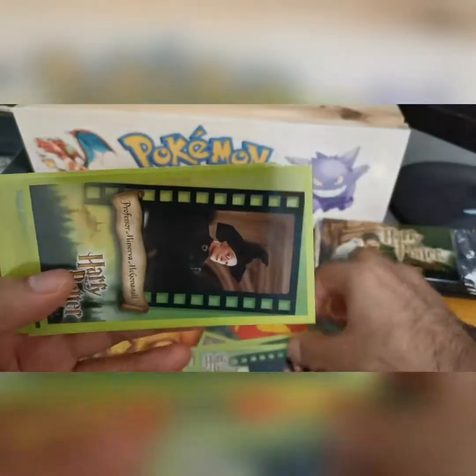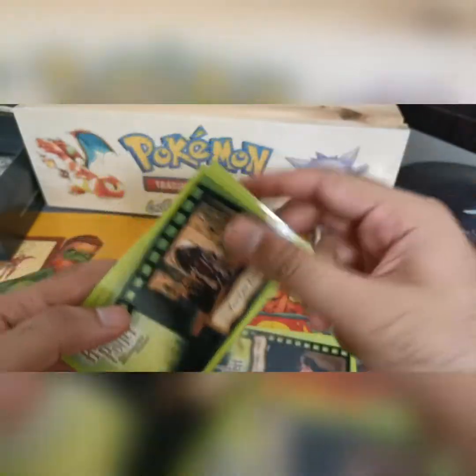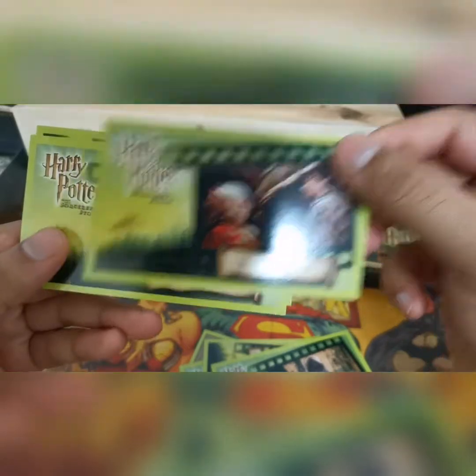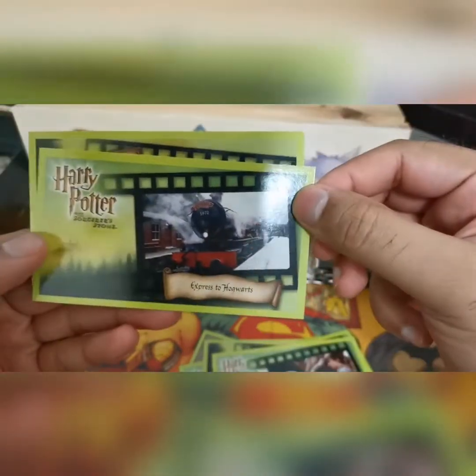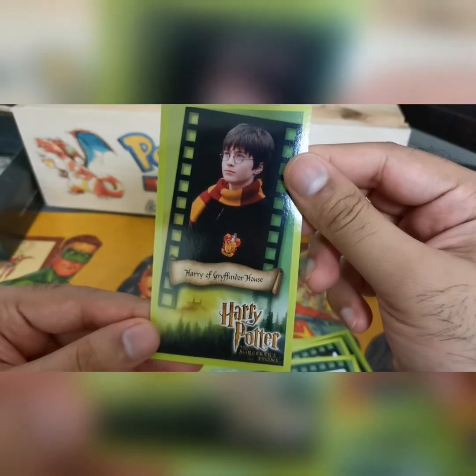So, serious considerations. Professor Minerva McGonagall. Hagrid and Friends. Harry enters Gringotts. Express to Hogwarts. And Harry of Gryffindor House.